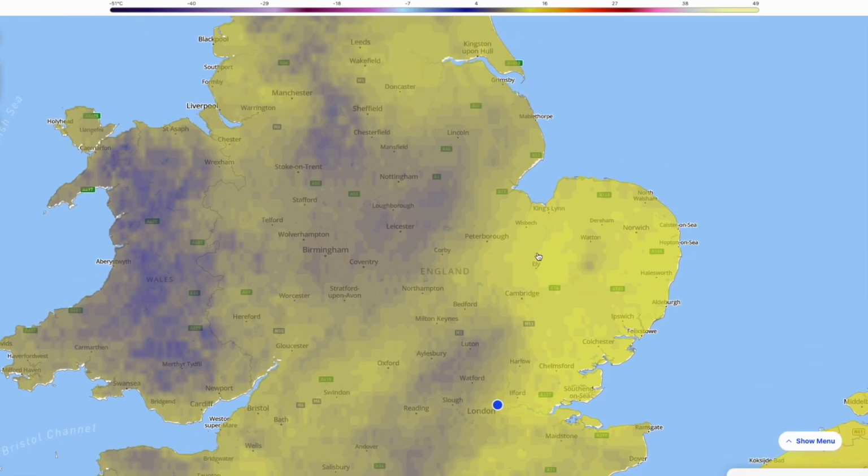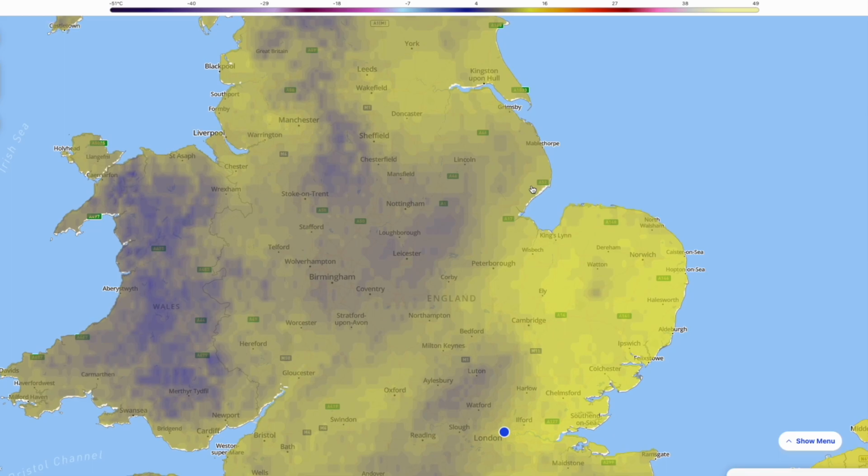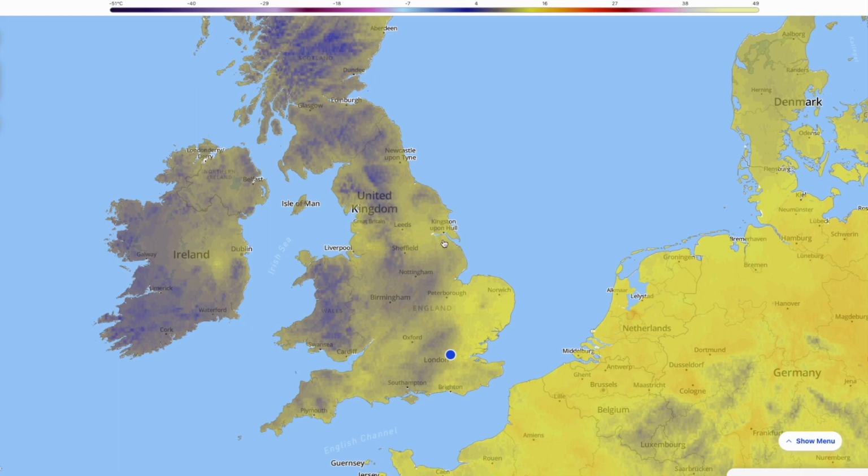Best conditions are in the far east into East Anglia, but it's not going to get much milder than that once the showers arrive, and across northern England where we do have drier conditions, but it is widely cooling down. Again, it's been very, very mild recently. It's going to remain fairly mild, but nowhere near as warm as the last couple of weeks have been. Temperatures back towards the low to mid-teens maybe, feeling cooler under the rain and the cloud.